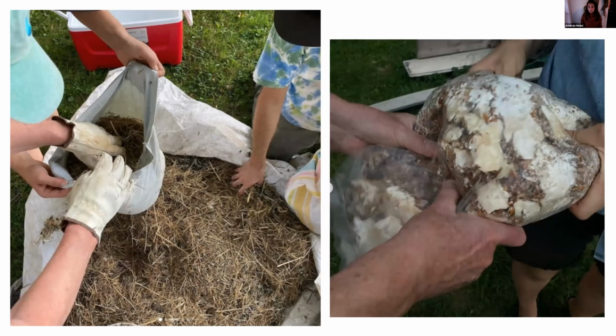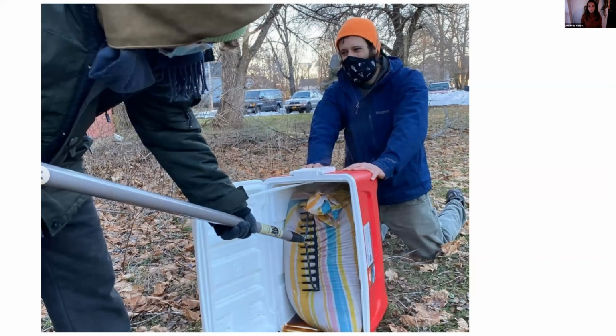Then throughout the summer and into the fall, we did some more workshops in small groups again. We did a bunch of piles of straw with oyster inoculation. These are some photos from some of the workshops of low-tech methods that we use at the shed, because we don't really have access to power or anything. So we do a lot of low-tech cultivation methods.